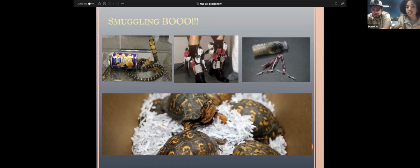And that is still illegal to be smuggling, and is still the same thing. It is not allowed and is not permitted by U.S. Fish and Wildlife or animal managers in the United States.